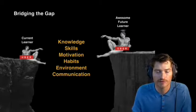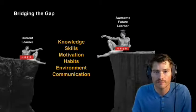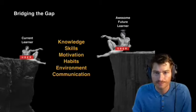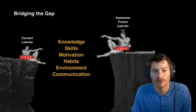There can be a gap to being, how you are today in the future. Sometimes the environment can be a big factor. And then communication. Sometimes the gap between learning is you just don't know, like you haven't been told the right thing to do. I think skills gap is going to be probably the one you're most familiar with.